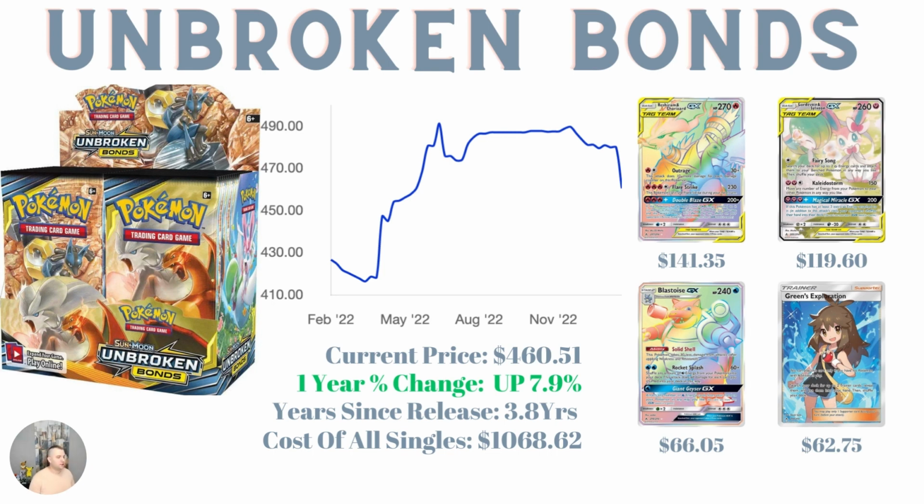The cost of all the singles is $1,068.62. Then we have the 4 cards. We have the Reshiram and Charizard GX sitting at $141. We have Gardevoir and Sylveon GX Tag Team, $119. The Blastoise GX, sweet looking card, $66, and Green's Exploration sitting at $62.75.